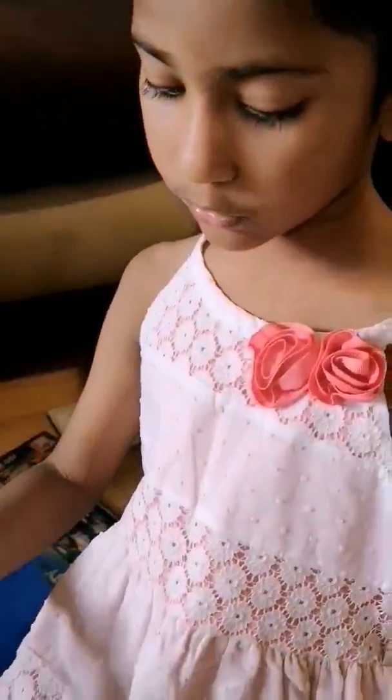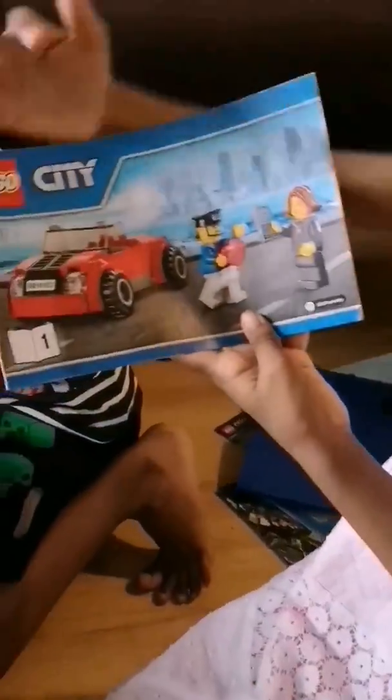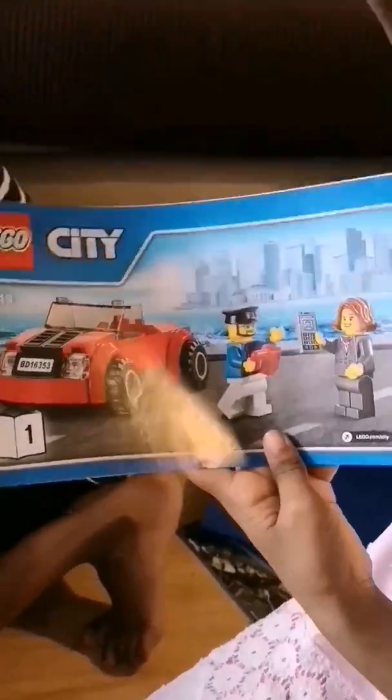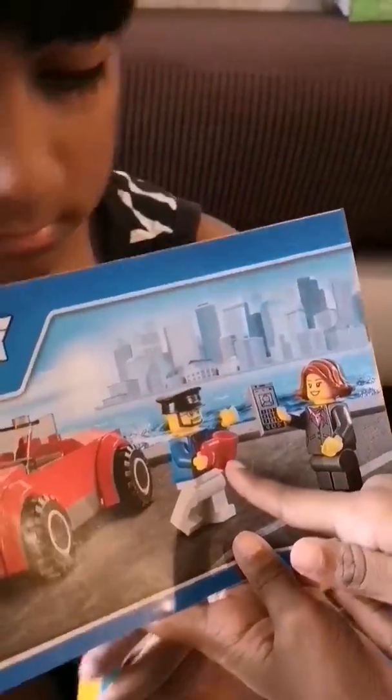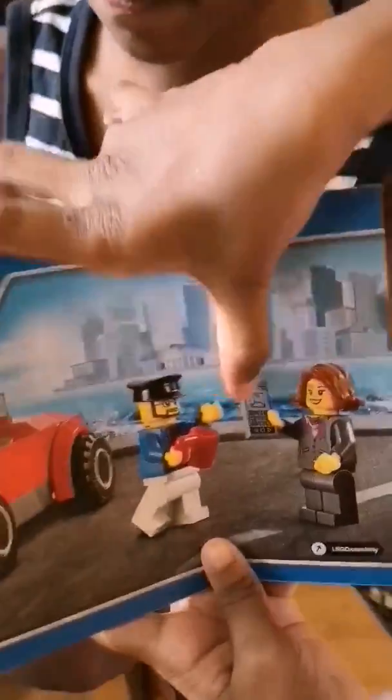Is this nice? We're trying to find a nice one, so it could not be old and the papers not be ripped. I think that one's a good one. We're gonna do it. I'm gonna stay with this one. Let's both. And look, this is a car, a red one, without a shelter, and this is a man with a cup and a lady with a phone.